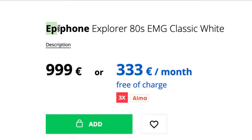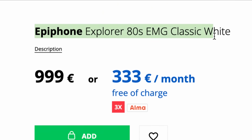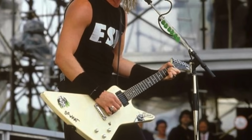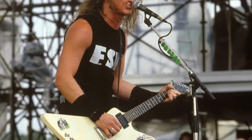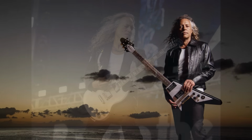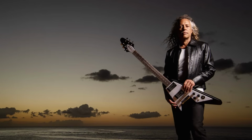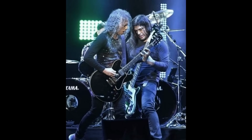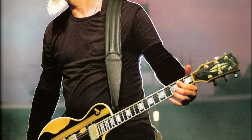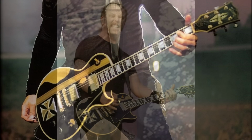However, check the title. Epiphone Explorer 80s EMG Classic White. Now to be fair here, maybe the title's not complete. Could it be a James Hetfield signature model? Yes. But as of right now, it seems like they have to go on without him. When I saw Kirk join back in with Gibson, have so many cool signature models and create a relationship that seems pretty strong with Gibson's CEO, I thought maybe, just maybe, the other members of Metallica could join the party as well. And then finally get an official version from Gibson of, in my opinion, James' most iconic guitar. Good old Uncle Milty / Iron Cross, whatever you want to call it.